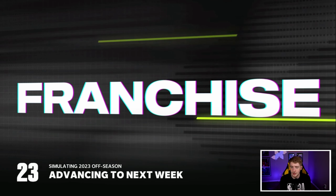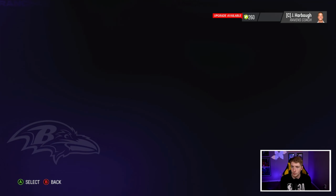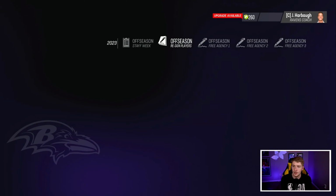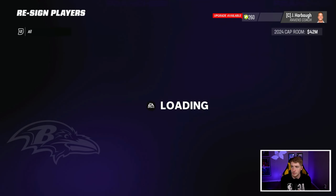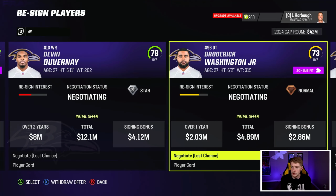So let's see what we have to do as far as re-signing goes. And then, of course, also what we can add. I'm going to go ahead and upgrade all these guys real quick. And I know a big free agent for us will be Roquan Smith. That's somebody I definitely want to bring back, unless he's been, no, he should have been locked up, actually. So he's good. We don't have to re-sign Roquan Smith anymore.